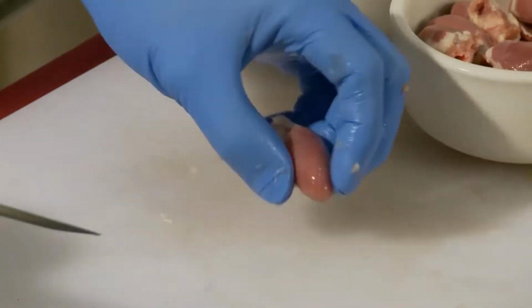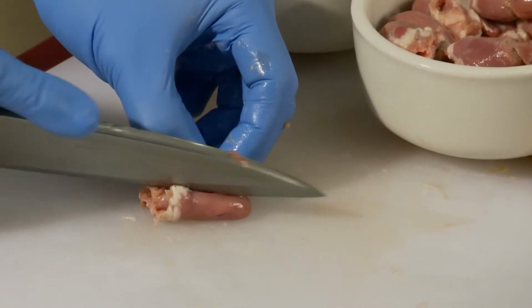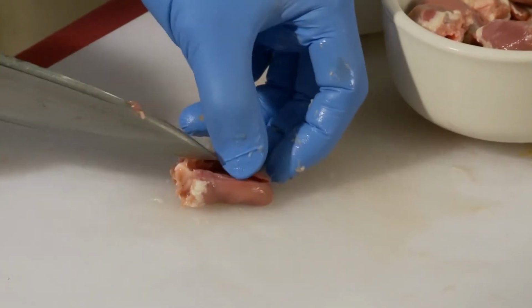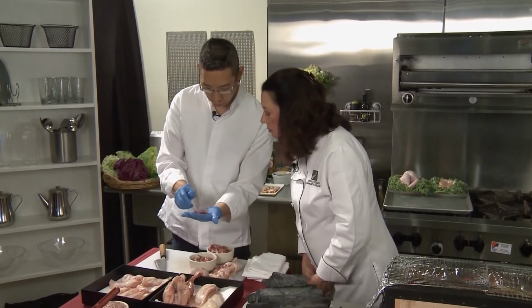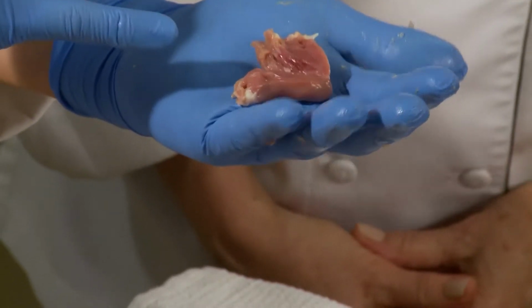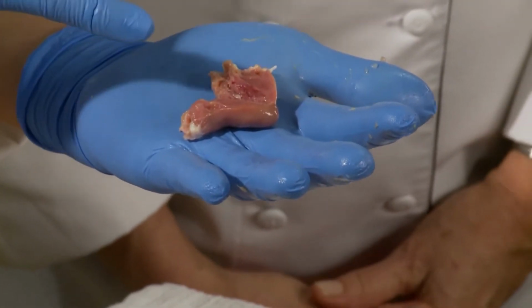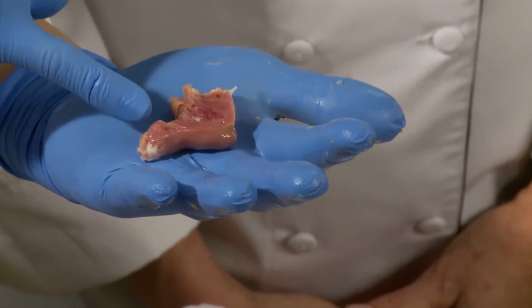So with the heart, I'll just demonstrate the way the blood flows into the heart. There's a lot of blood vessels, right? So it creates these crevices, if you can see inside. Places to hold sauce. Right, exactly. But for cleaning, a lot of times there'll still be blood that's left in the heart that you want to be able to remove out.